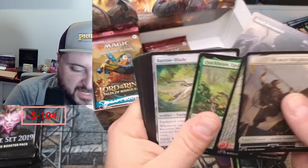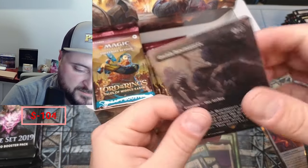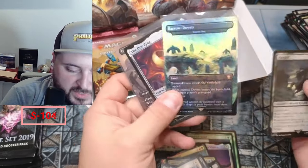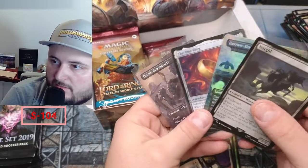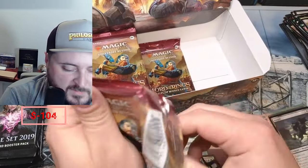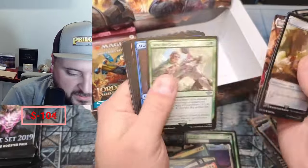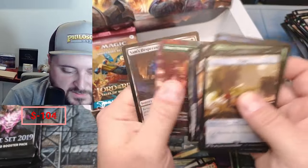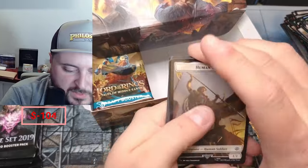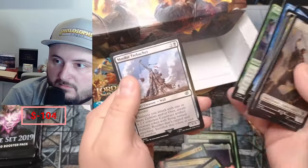Orcish Bowmen, this is back-to-back craziness. Now we are in the money, guys. So we're looking at 50, 97, maybe 20, maybe 10 to 11. Now we're in the money. So the rest of this I can put in my binder and make my collection, right? So this is what we wanted to do here. This was great. The thought process was, let's see if we can visit an LGS, buy some things, come home, and do better than what we paid. So I think we did that.